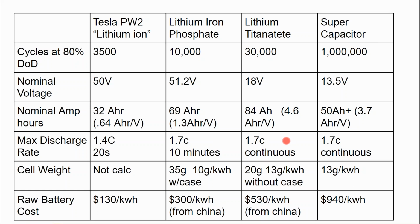Whereas lithium titanate can handle a 1C continuous rating purportedly. There aren't any lithium titanate commercial buildings, to my knowledge, in the market. I get ads for lithium titanate batteries from Chinese distributors on LinkedIn, and that's about all that I really see of applications of lithium titanate in the wild, other than talking about its use in supercapacitors.